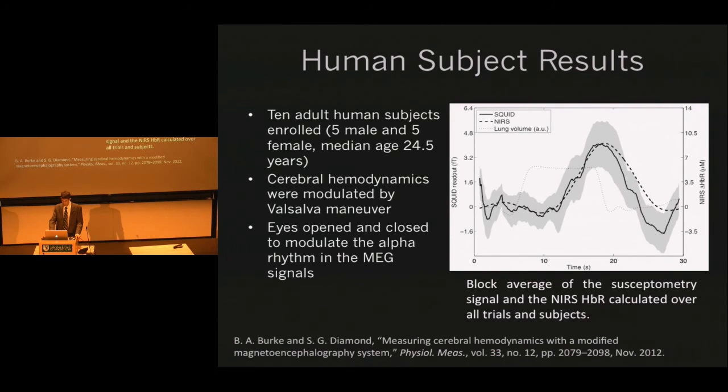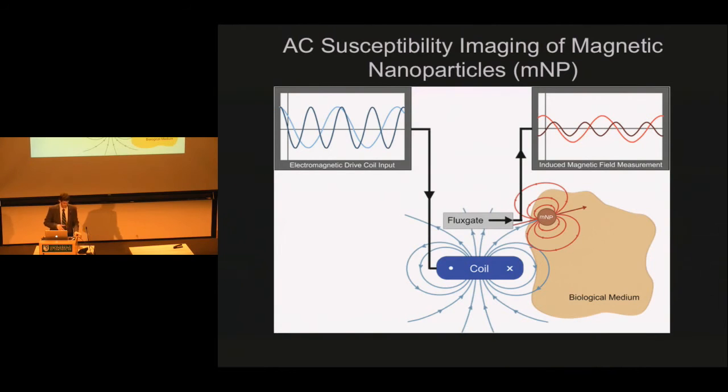Now, what was our resolution on that? You know, we had one, we call them a voxel. A volume pixel is a voxel, and that was the whole head. So not a very crisp image. So we embarked on this process to turn that susceptibility measurement into a susceptibility imager. And so we started working with a model system, which is a much more highly susceptible material, magnetic nanoparticles.